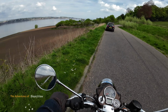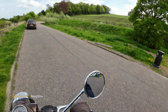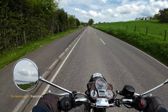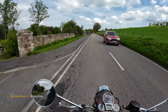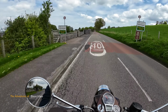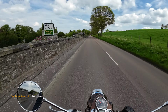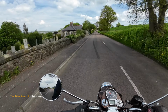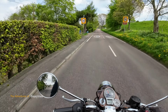Let's get going. The lay-by that I stopped in just back there, it's just a couple of minutes along. This is Tayport now. It's full of speed humps and single-file traffic because the cars are parked on the other side, so sometimes it can be a bit nippy getting through.